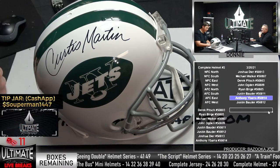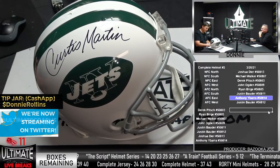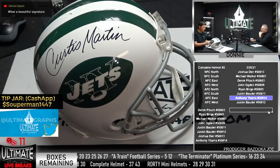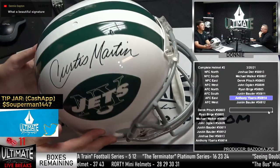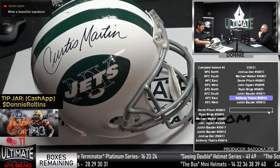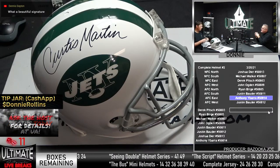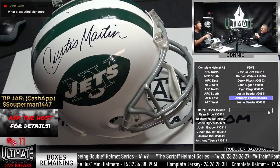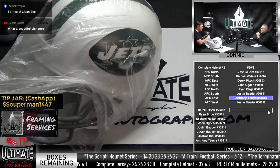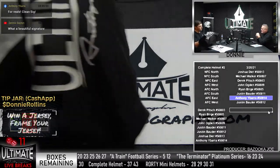I try to talk about first ballot. Donnie, you talk about Curtis Martin too much, man. I love talking about his autograph and what it means in the industry. I love this helmet. Ultimately it's the player that is most valuable, right? But how much is a clean signature? Does it add any value? I think so. I would personally pay more for a clean signature. But does it add value when you want to sell it, however you want to sell it?